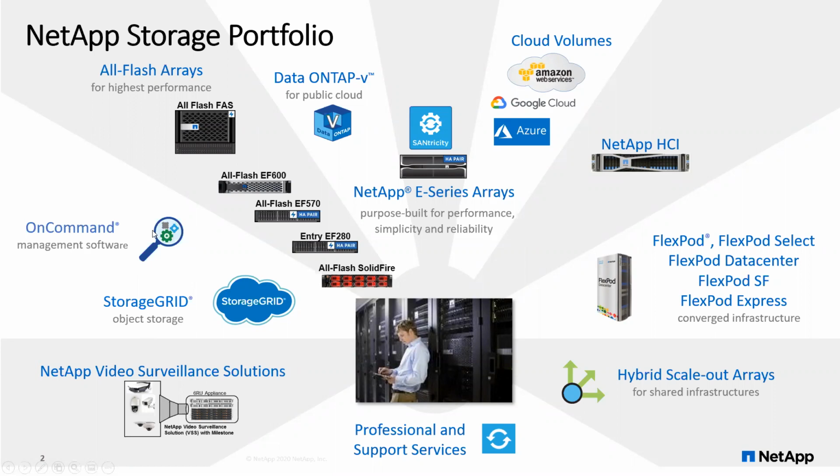OnCommand is a management software that is out there. The reviews that I've seen around OnCommand, customers, the cost savings that they've had, especially around really understanding their environment much better than they ever did before, are really quite impressive.